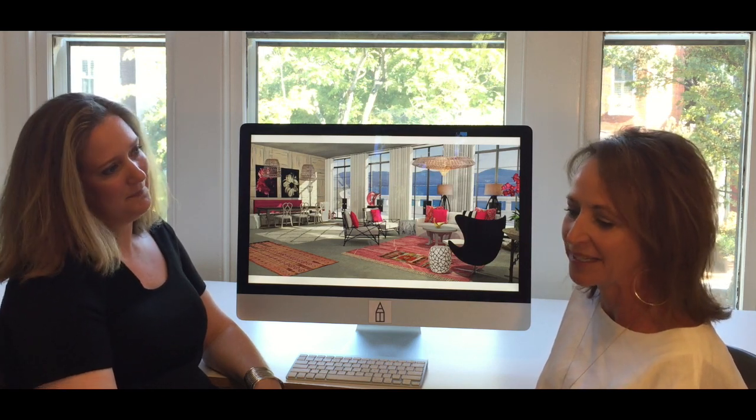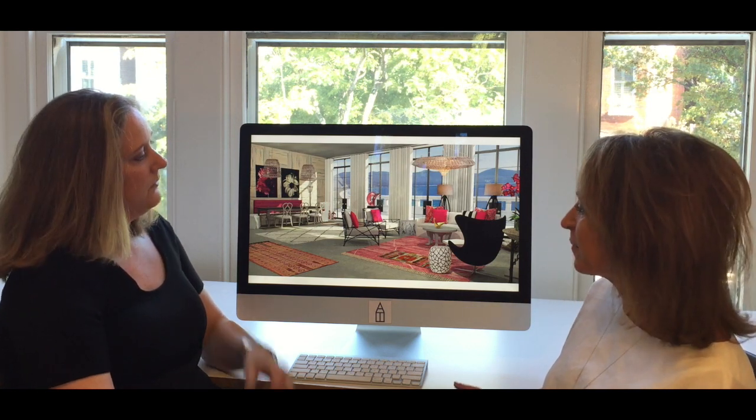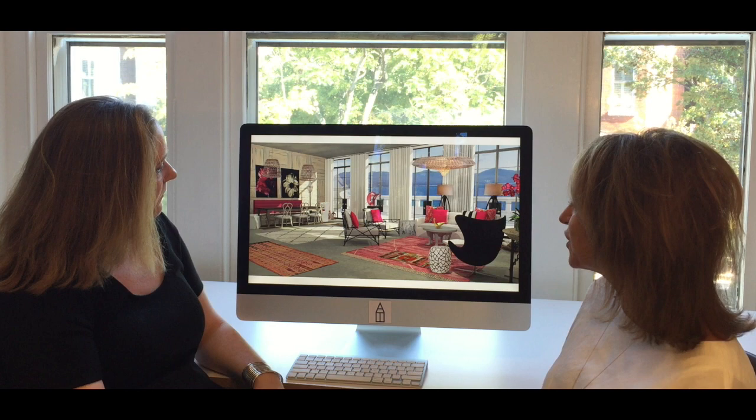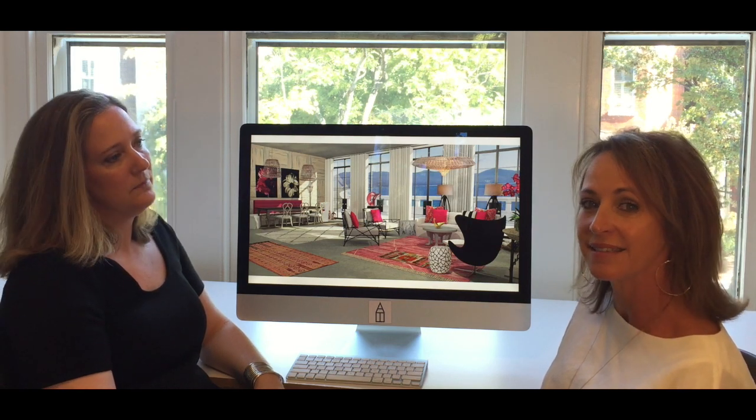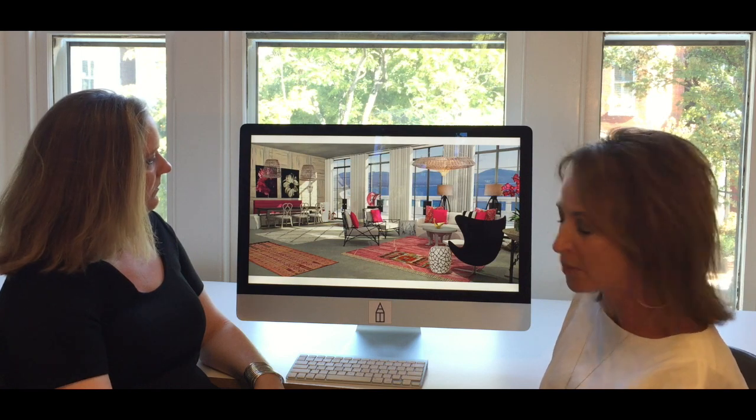And it could be, you know, your library with bookshelves that also doubles as your dining room, that sort of thing. This particular room has two purposes in that it's a seating area and a living room and also a dining room that's incorporated into one.